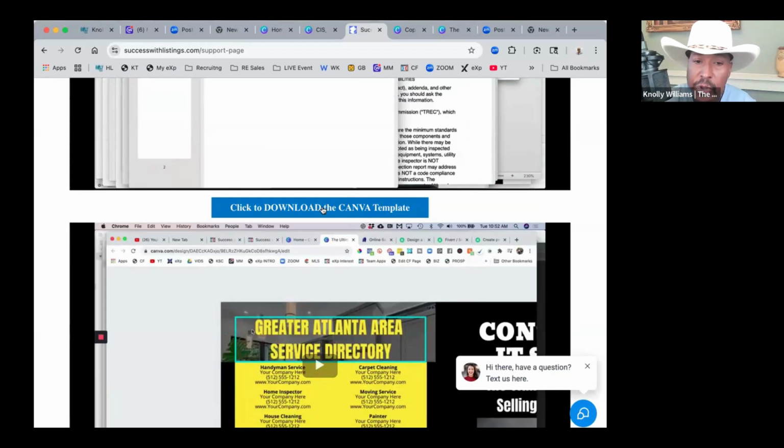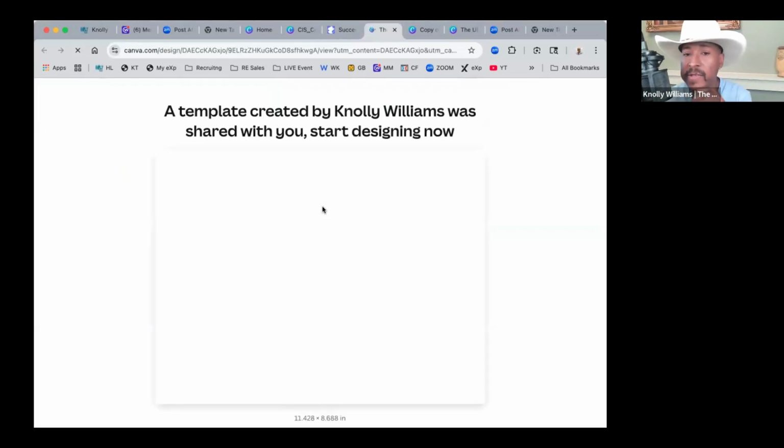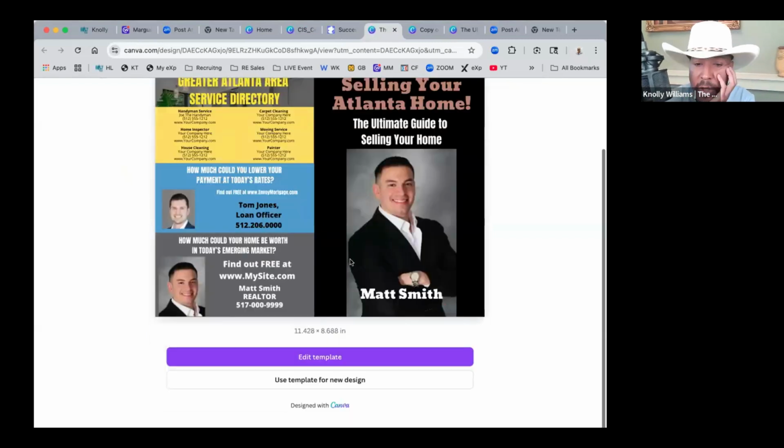So all you do is you click to download. There's a button there that says click to download Canva. And then what you're going to do is, instead of saying edit template, because you're not actually editing the template, you're just going to use template for new design. Okay. You're going to click that.